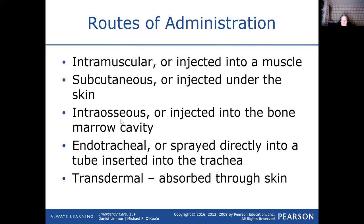Intraosseous EMTs don't do, but we use a drill to go into the bone marrow cavity. The long bones, we said, are hollow in the middle, and that's where the red blood cells are produced. I shouldn't say hollow; they look kind of like a sponge on the inside. There are a lot of blood vessels because red blood cells are being produced. You can drill in there and have a way of giving medications to a patient when, for whatever reason, you can't get a regular IV.